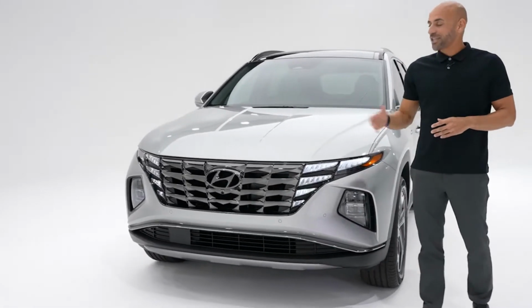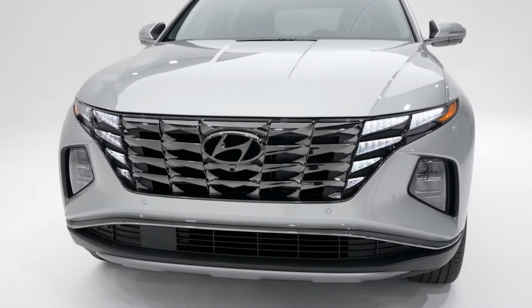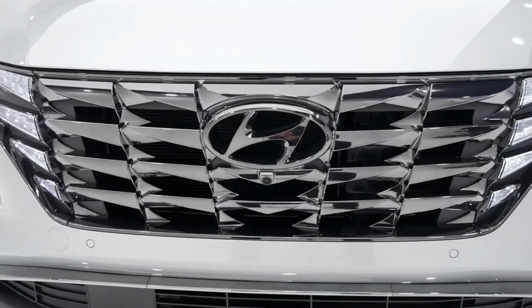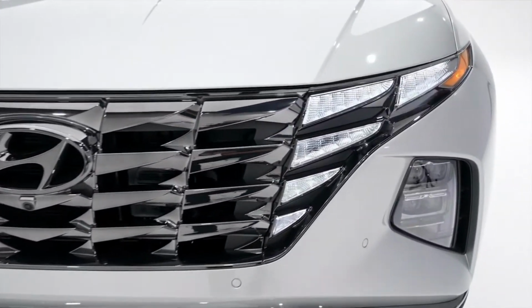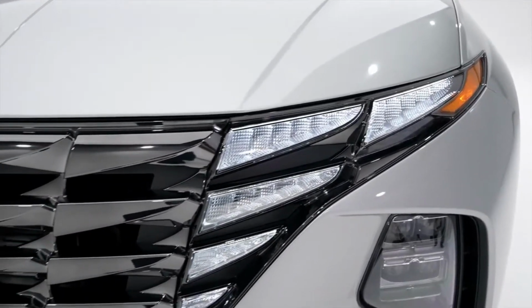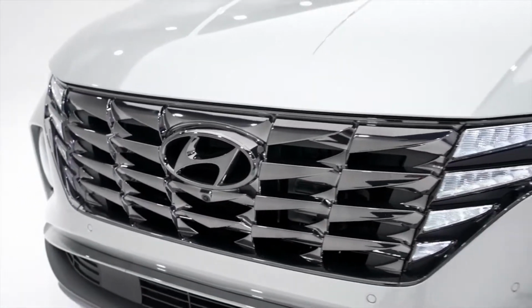As you can see, it's virtually identical to the gas-powered Tucson. As we take a look at its distinctive 3D grille, you have that parametric design that's really eye-catching with the 10 hidden LED daytime running lights only seen once illuminated. And since this is the limited trim, you get the beautiful dark chrome finish and badge.